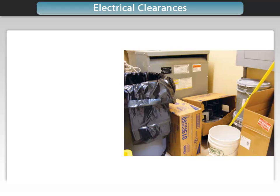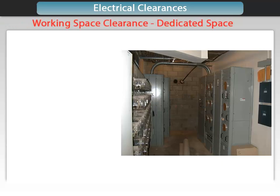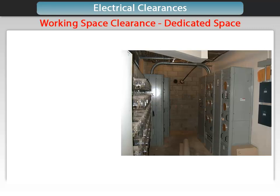Tight conditions like this pose unsafe conditions for technicians. Proper working space is required by the NEC. Let's spend some time examining these regulations. The code references both working clearance and dedicated equipment space. We'll go over both terms.